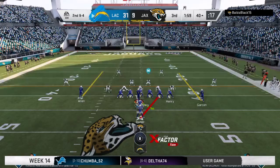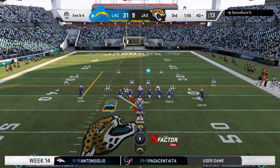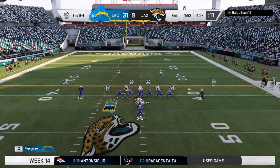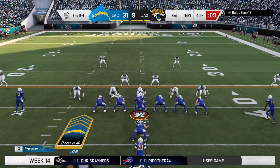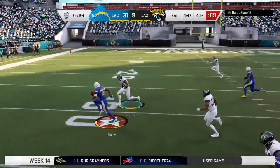Six yards on that last play. Here's 2nd and 4. Watch safety creeping. Safety's creeping. Once more, here's Eckler, and an alley to run.